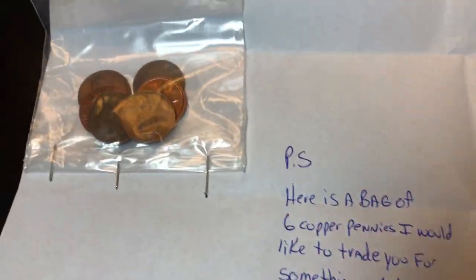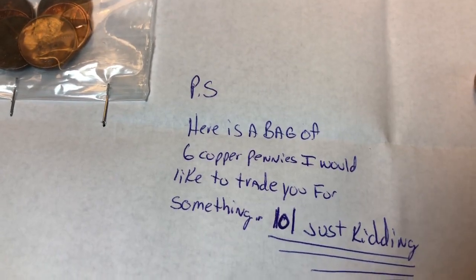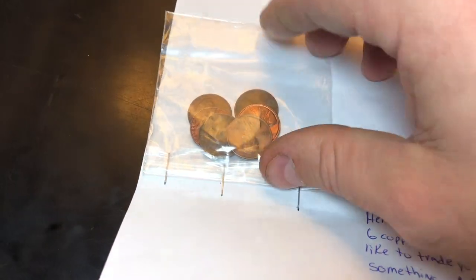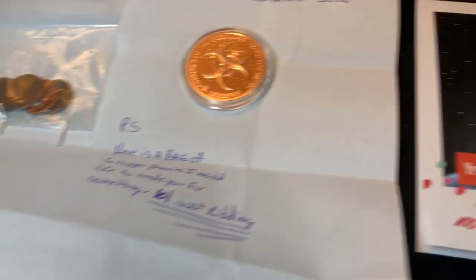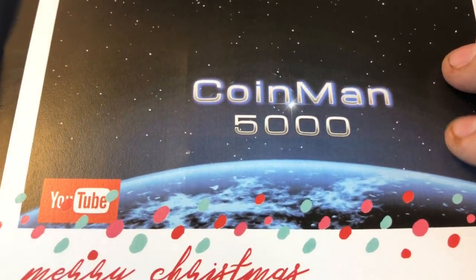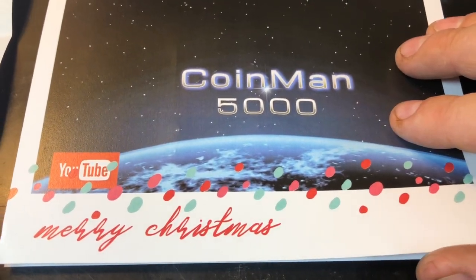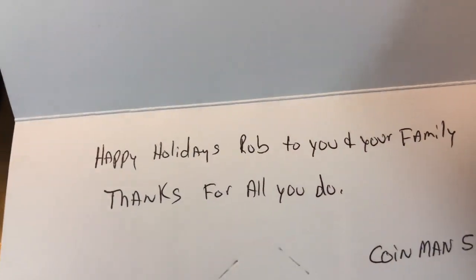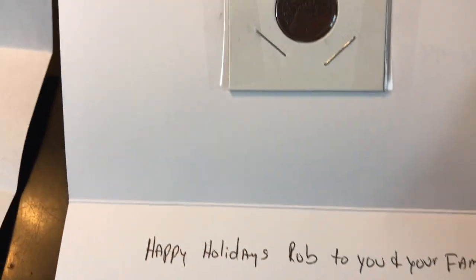Zombucks. He also sent me just some copper pennies. "P.S. Here's a bag of six copper pennies I would like to trade you for something. LOL, just kidding." I was like, I can trade you some copper pennies back. We'll always take copper pennies though. And then he sent me a holiday wish, a Merry Christmas card, CoinMan 5000. That's awesome. It's custom made. Man, I should have got something like that done. You're always one step ahead of me, CoinMan 5K. "Happy holidays, Rob, to you and the family. Thanks for all you do, CoinMan 5000."